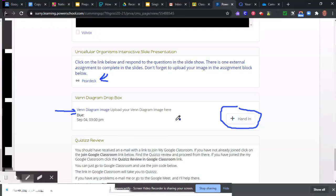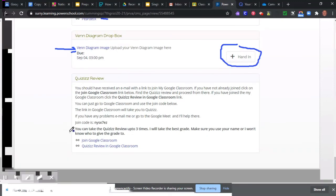And then the last assignment is a quizzes review. For the quizzes review, you will need to be signed in to my Google Classroom before you can get to it, so make sure you do that first. There is a join Google Classroom link there, as well as a link that will take you directly to Google Classroom, and it may ask you for that join code, which is also right there on the Haiku page. So all the information you need to get into my Google Classroom is right there.